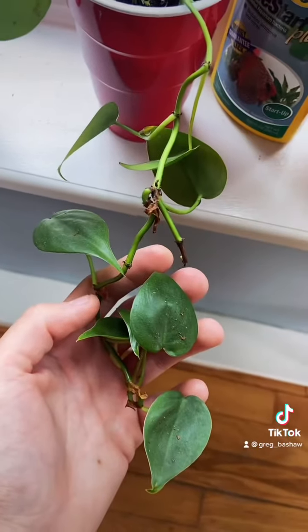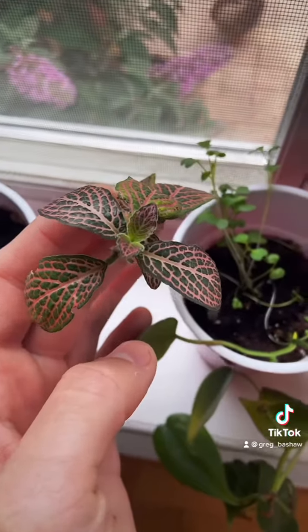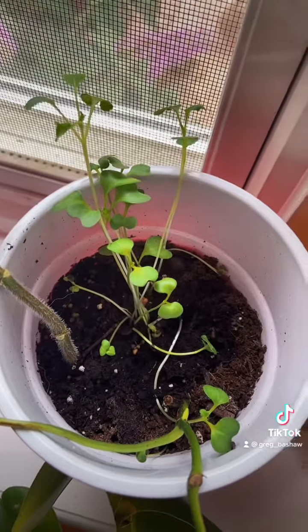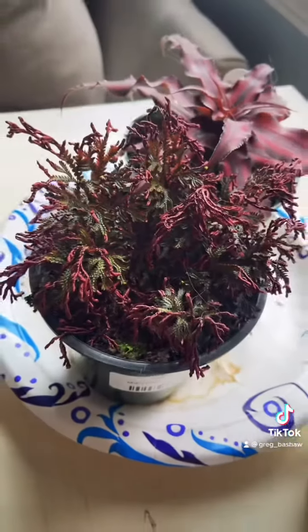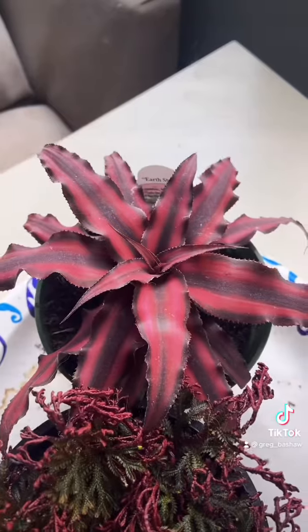A random philodendron I grew from a cutting. A polka dot plant cutting. Apparently my dad threw in some radish seeds with them. I don't know what that's about. Peperomia red ripple. A wandering Jew, bigger Thanksgiving cactus. This little fern got a little crispy, but it's recovering. And I got this earth star.